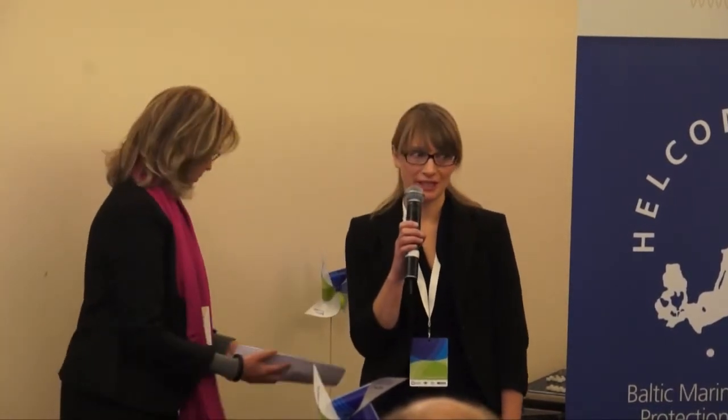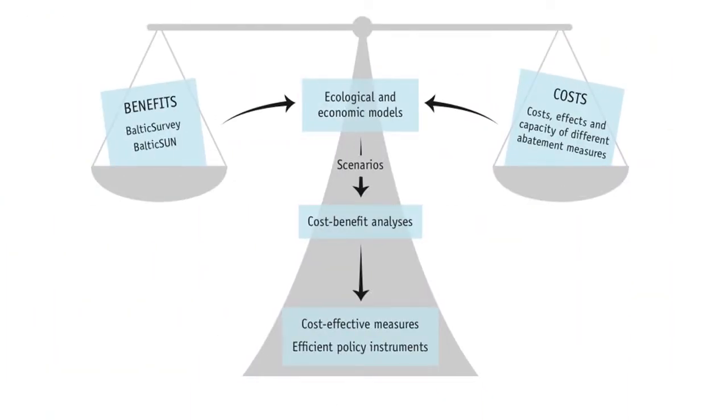Yes, to try and look at what the benefits would be of achieving the nutrient targets of the Baltic Sea Action Plan, we first made a study that was called Baltic Survey. This was a study of how people in all 9 countries around the Baltic Sea use the sea and what their perceptions are towards the sea. So it's a substantial survey with representative samples in all 9 countries around the Baltic Sea.